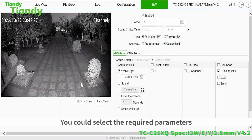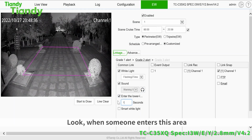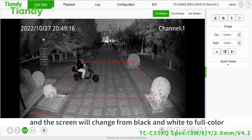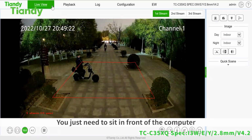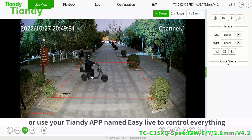You could select the required parameters in the setting interface before using. First, we need to set a perimeter or tripwire. Look, when someone enters this area, an alarm will be triggered and the screen will change from black and white to full color. To achieve the visual effect in the daytime, you just need to sit in front of the computer or use your Tiandy app named Easy Live to control everything.